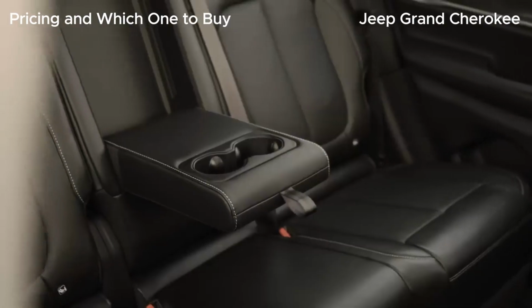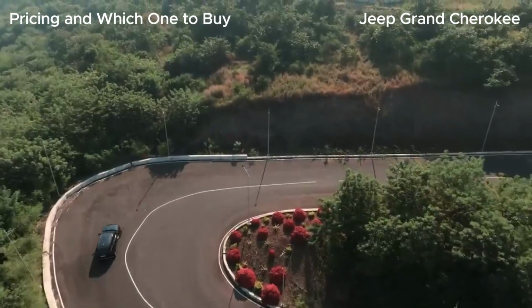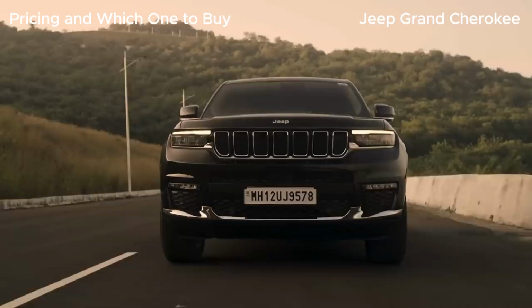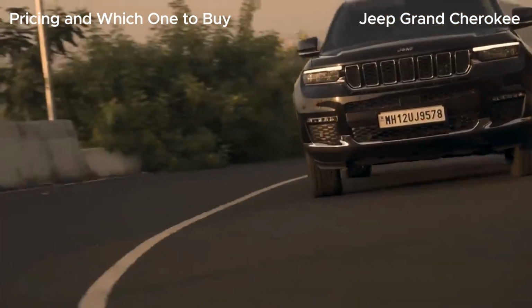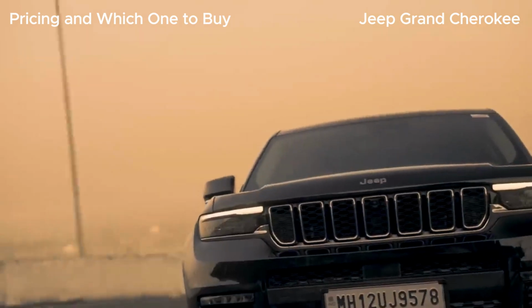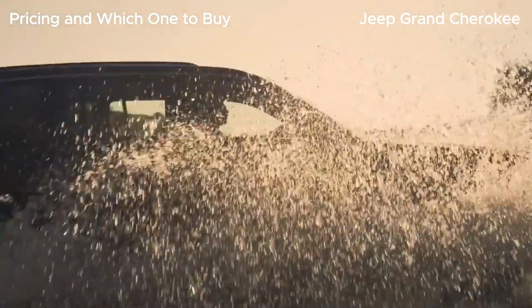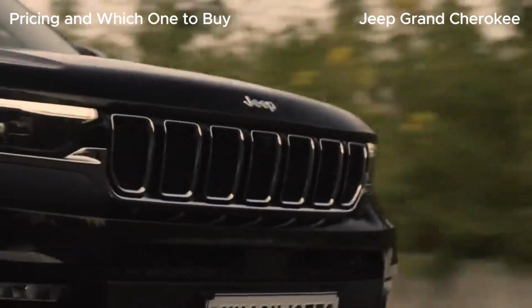Jeep offers a wide range of trims, starting from the base Laredo at $39,830 all the way up to the ultra-luxurious Summit Reserve at $68,835. But our top pick? The Limited model. It offers a fantastic mix of features that cater to luxury and practicality.